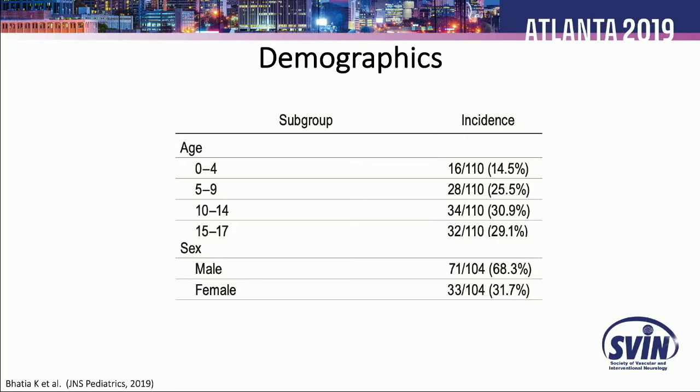Dr. Fox alluded to age. So certainly less than age 5, we worry about the ability to use the same catheters. The vessels are not adult-sized vessels yet. And there's also access site issues. But you can see most of the kids that are involved, in this series at least, were above age 5. And there's a slight bias in terms of more males than females.